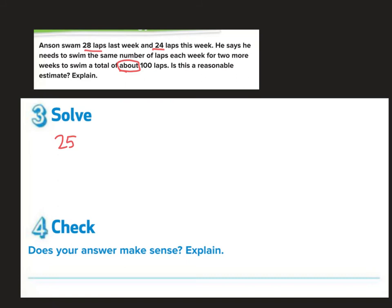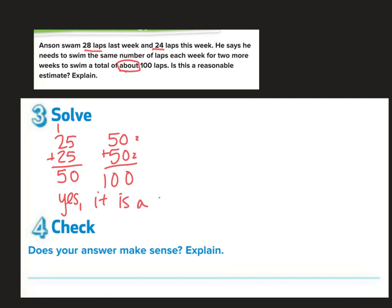Okay, so I'm going to say 28 and 24 is about 25. So I'm going to add 4 25s together. Okay, so 2 25s makes 5 and 5 is 10. 2 and 2 is 4, plus 1 more is 5. 2 25s makes 50. So if I take my 2 25s and 2 25s, which makes 4 weeks, I would get 100. So the question is, is it a reasonable estimate? I would say yes. It is a reasonable estimate.